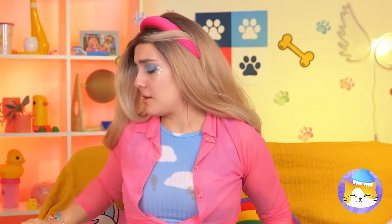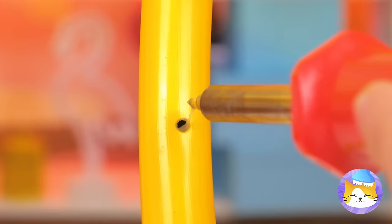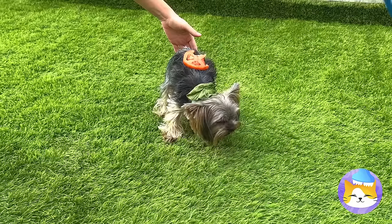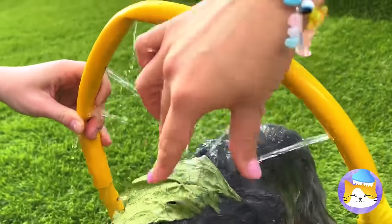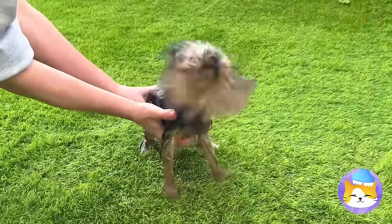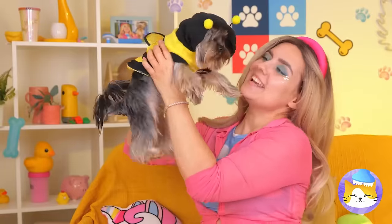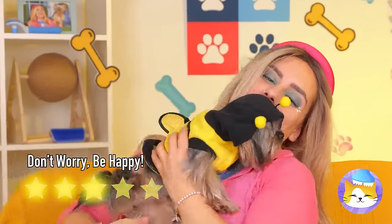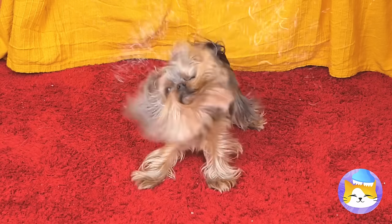Though you're kind of getting a little messy. Don't worry. This hula hoop will help. Of course, a little water's just common sense. Let's dry you off, and just in time for a little costume change. Sometimes, you just need a random dance break.